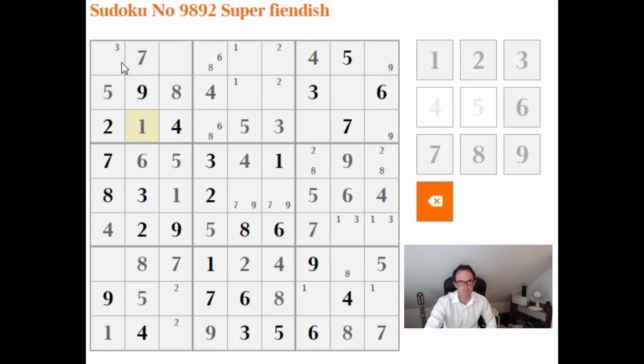7, 1, 3. Sevens into those two positions. 9s into one of those two positions. This square here has to be a 6, which resolves this 6 and 8 combination. This square here is obviously forced now. That has to be a 6, I think. This has to be a 3, this has to be a 2.